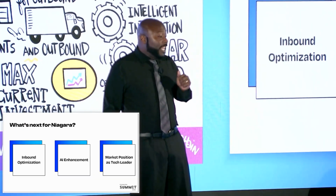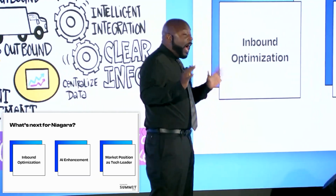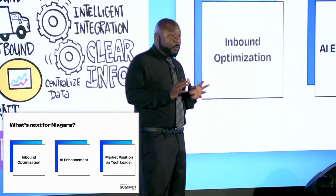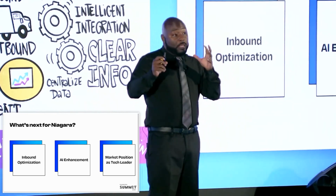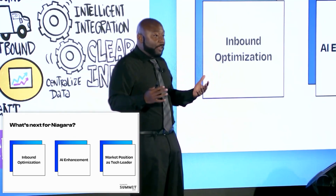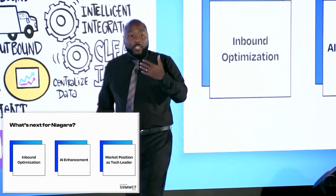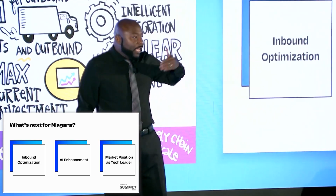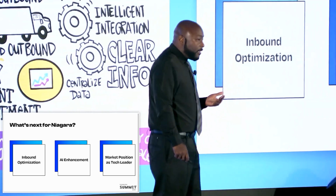All right, so what's next for Niagara? What's next for us is to continue to optimize the inbound portion. This is very tough because, as many of you know, the inbound portion comes from tons of different suppliers. These suppliers are not all familiar with 4Kites. They're not all used to booking on a platform. So making sure that we optimize the inbound portion is very critical to our success.